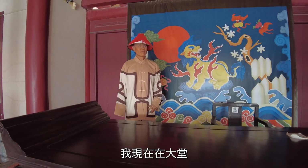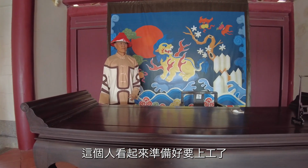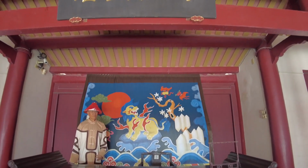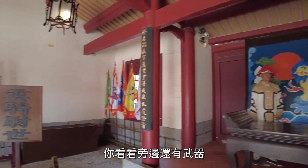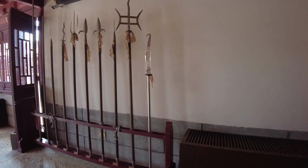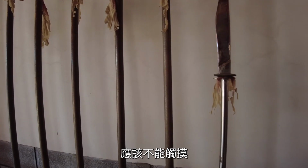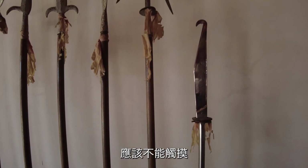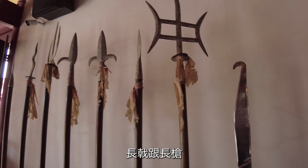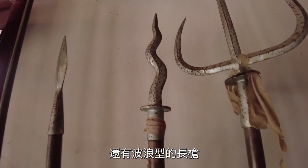Now we're in the main hall. This guy looks like he's ready to get the business done. Got the weapons over there, look. The pikes. Wow. Guess you're not allowed to touch it. It's a halberd and a pike. That one's a squiggly pike, that.